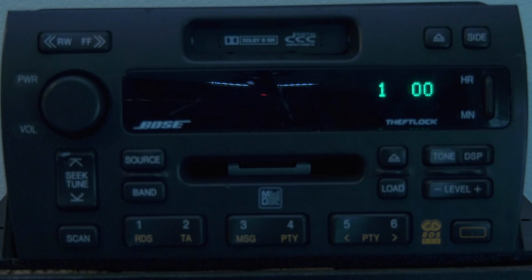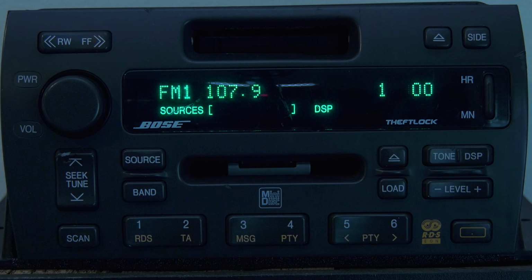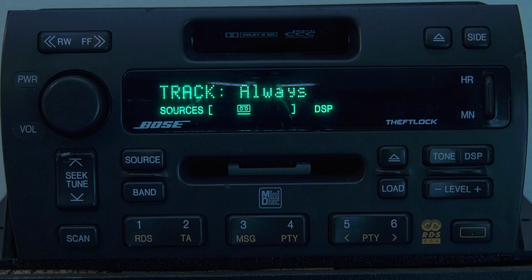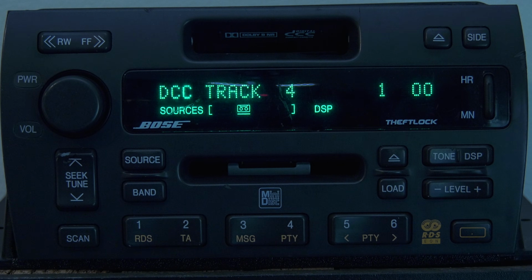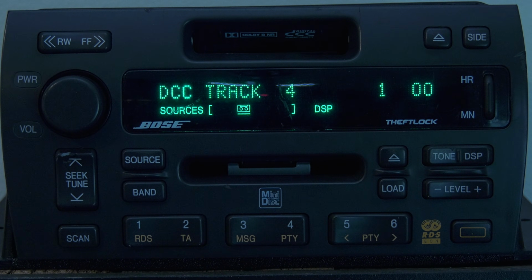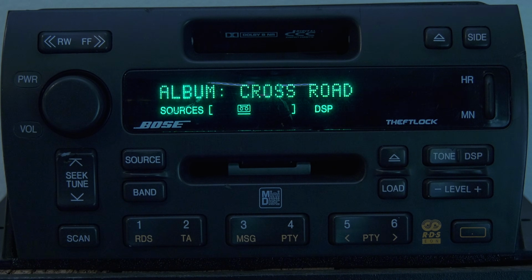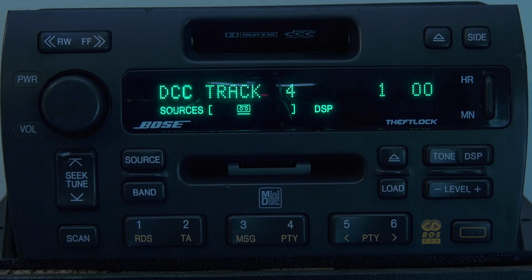So let me show you what the unit can do DCC-wise. So the track function and the search function rewind all work. Basically it will show track 4. We did some testing and it turns out that this one will activate the track song. It will also show the album, but it will never show the track artist information. So that's interesting because there's usually more information in the ITTS. This will only do 2. It will either say the track name or the album name, but not the name of the artist.